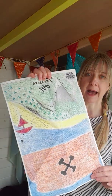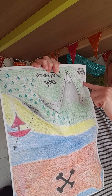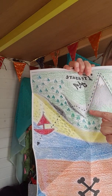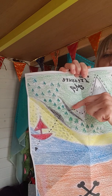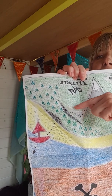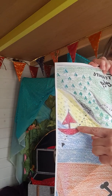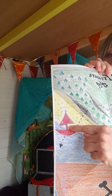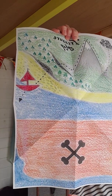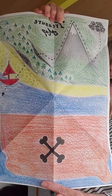He looked at the pirate map and he saw that all you had to do was walk up the mountain and down the other side. Then it looked like you had to go into a cave, which was kind of through a forest, and then you had to go through the cave, and then you got to a beach, and look, there was a ship. And then he saw that you had to go across to an island, and there in the middle of the island, X marks the spot.